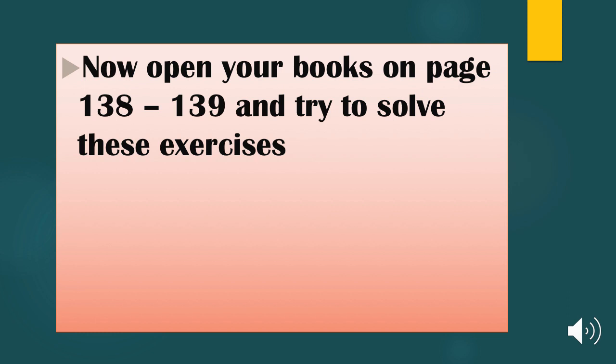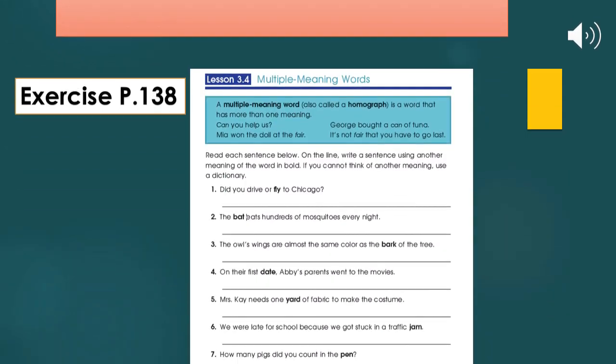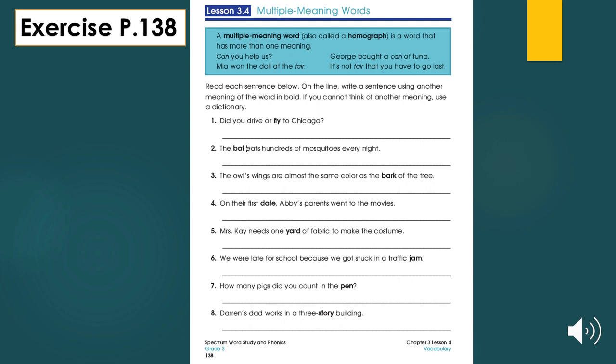Now, my lovely students, open your books on page 138, please, and try to solve these exercises. I will be with you while solving them, and I will help you and explain the way that you should solve them. Let's start with solving page 138. Let's read the question. Be with me, please. Prepare because we will solve them together.